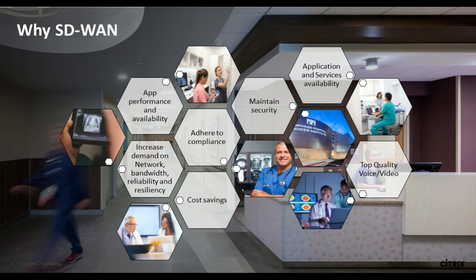This is where Citrix SD-WAN can help, providing an SD-WAN architecture that is highly resilient, robust, and secure. By implementing SD-WAN, a healthcare organization can immediately increase the network reliability, assuring application performance and access to critical information, whether on-prem or potentially hosted in the cloud.